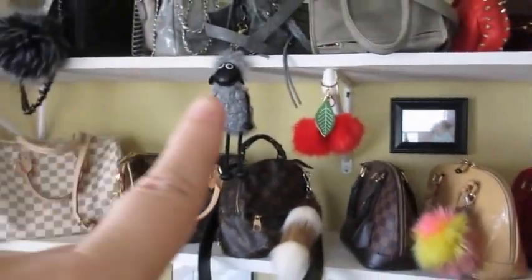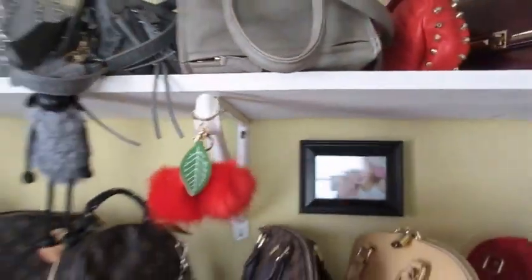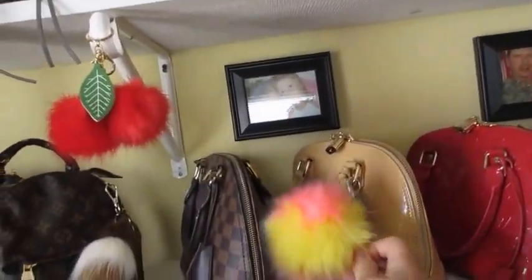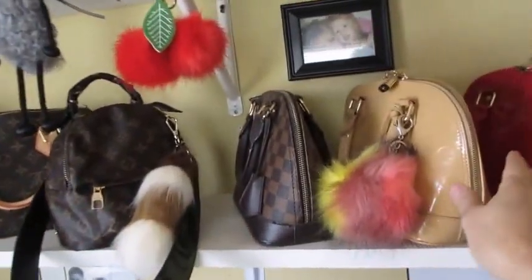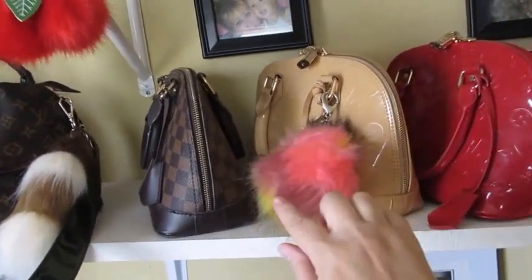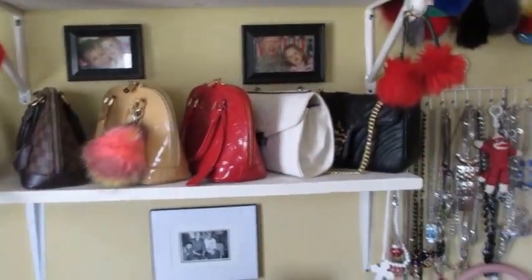So some of those, and the little sheep, Sean the sheep, he looks good on the Balenciaga, whatever. He looks good on that bag. And then this one looks good. I just bought this one, and I actually had it on the Speedy. But I thought, you know what? That looks really good on that one. So why don't we just leave it there? Because it's got little brown, purple and brown. So I thought it kind of matched that, kind of summery. So I'll just put it on there and leave it on there.